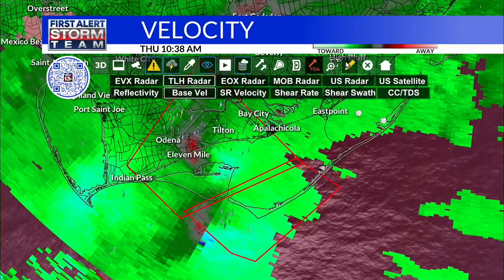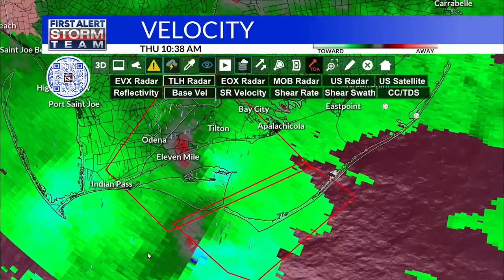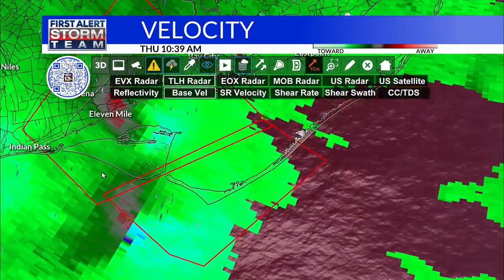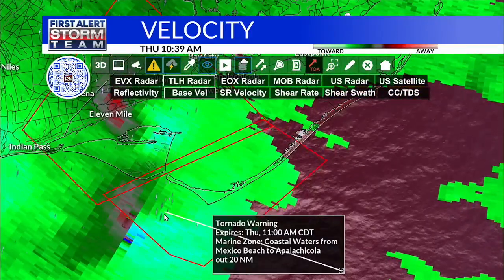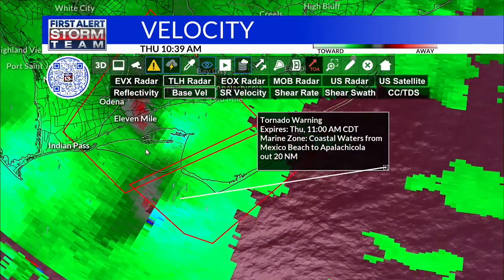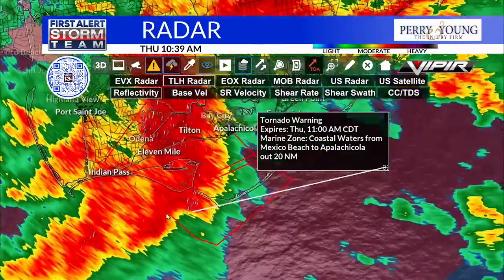Yeah, it does appear that we have seen a broadening of this rotation for the one that was working toward Gulf County on the south side. Looks like a new rotation has developed on the west side of St. George Island. We do have a new tornado warning. Now that too goes until 11 a.m. Central Daylight Time for St. George Island for this rotation that has developed to the south of the other rotation. So kind of par for the course here.